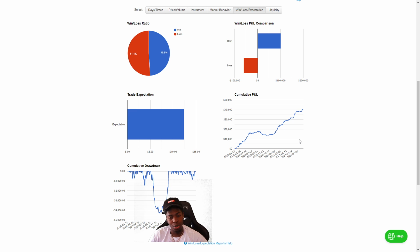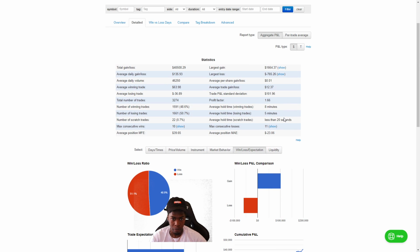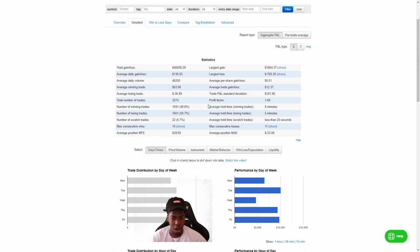But so far, 2,200 was the mark. I definitely think 3K is doable. 4K is doable. 5K, 10K is probably doable too. But we need certain things to align properly for it to work out well, right? But so far so good.